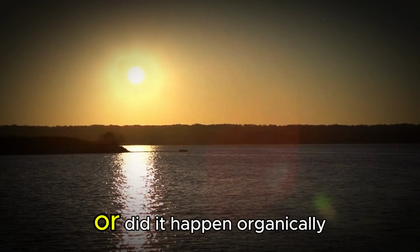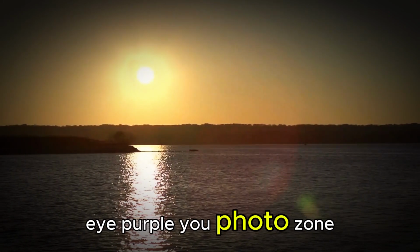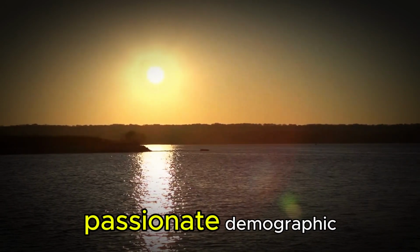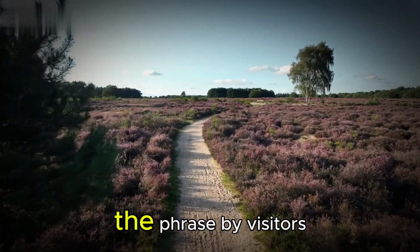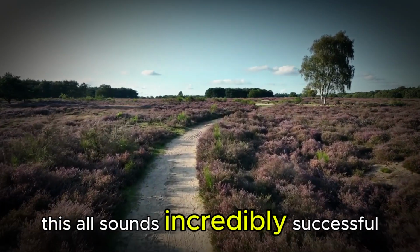Exactly. Did the creators intentionally weave in this connection, or did it happen organically? It seems like a bit of both, you know? The island has a dedicated I Purple You photo zone, which definitely points to a clever understanding of pop culture trends and how to attract a specific, passionate demographic. However, the organic adoption of the phrase by visitors and its connection to the island's aesthetic further cemented this link. This all sounds incredibly successful.